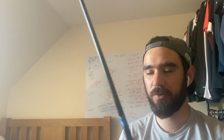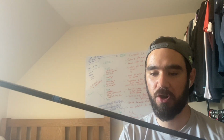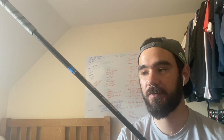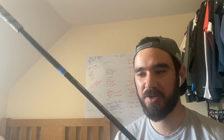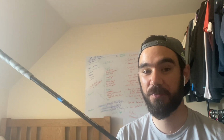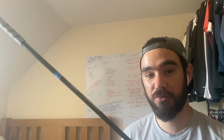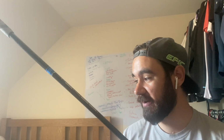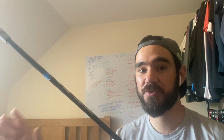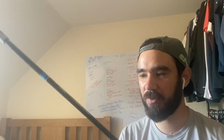Let's talk shaft then, shall we? I currently have in here the Tensai CK Series Pro in a 60 stiff. Now this is really interesting because we've jumped from hybrid to 3-wood to driver, all with pretty much different shafts as we jump between them. The 2 closest shafts are the hybrid and the driver. So the problems I have with the 3-wood are different to problems I have with driver, and the comfort I have with driver is different to the comfort I have with 3-wood. So let's explain that a little bit more.